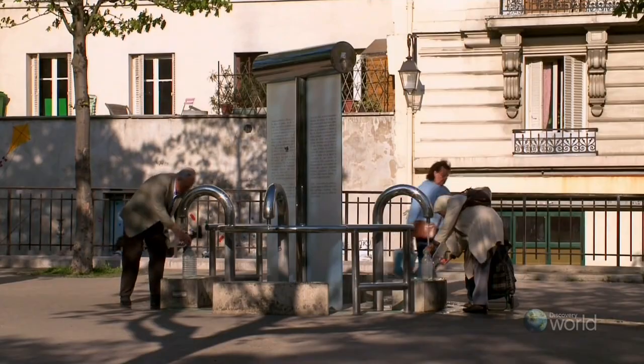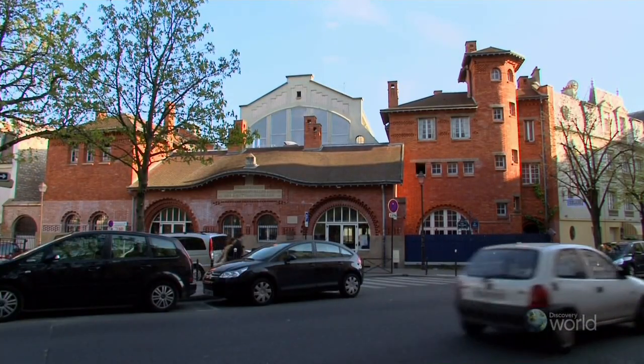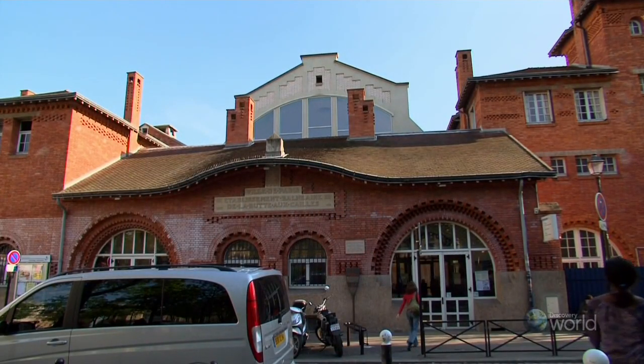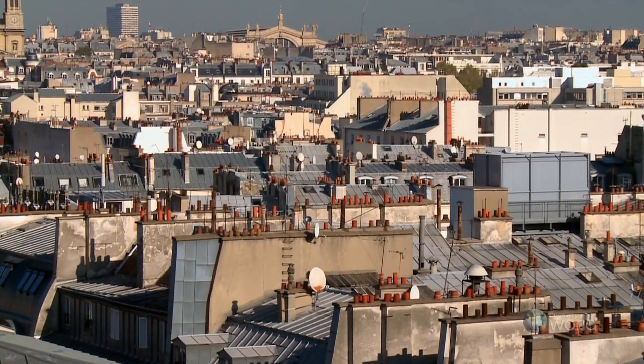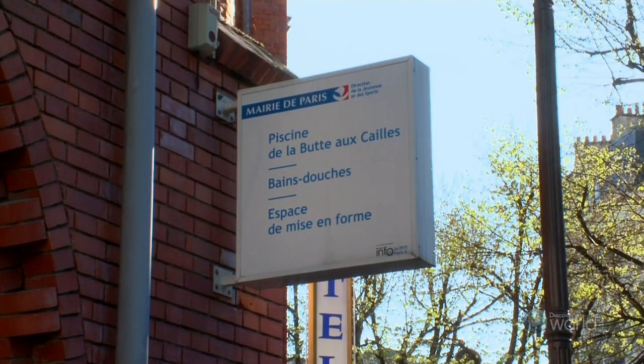They'll also be able to swim here. This pool was originally a public bathhouse. It was built when many of the neighborhood's inhabitants didn't have baths in their homes. They didn't even have running water. So these baths were essential. All across Paris, people went to the bains-douches, which were located in different parts of the city.